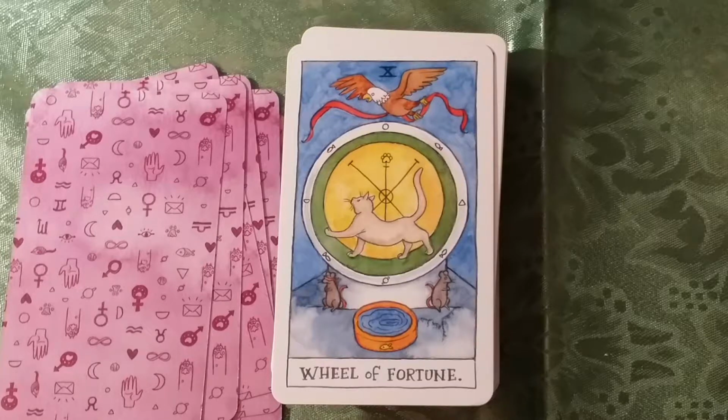This card reminds us that life is circular and cyclical. Sometimes you're at the top of the wheel and sometimes you're at the bottom, but you'll always go up again. The bowl of water represents plenty, the eagle, strength. Mice represent trust and opportunity. So many upsides. Let the spinning wheel spin.